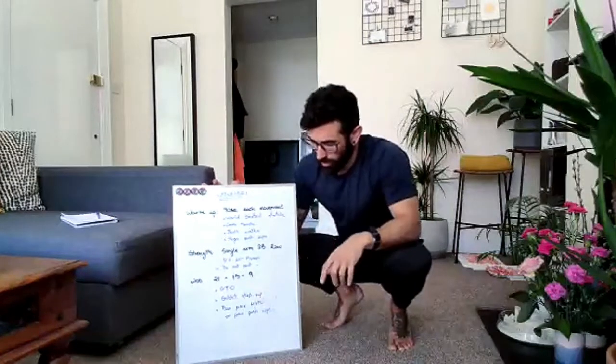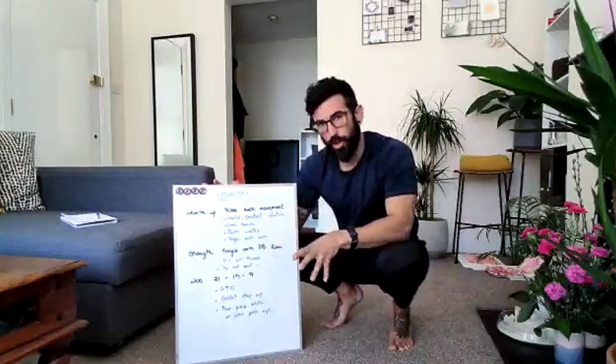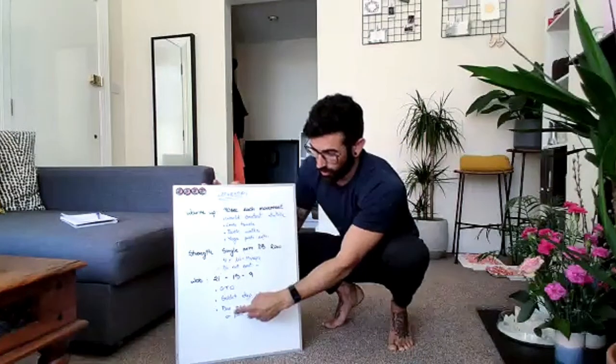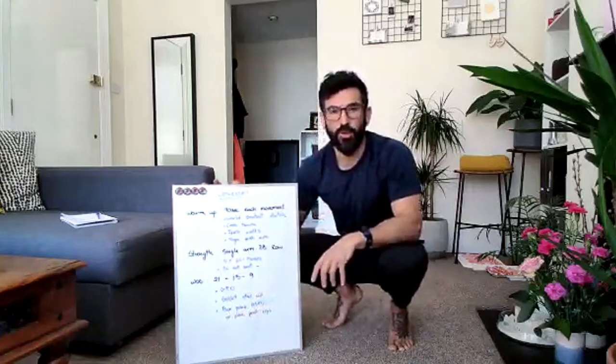You continue with goblet step-ups. And then the same box or chair that you will be using to do the step-ups, you will use as well to do some box pike handstand push-ups. The modification will be just pike on the floor.